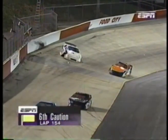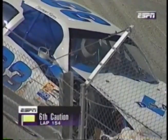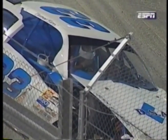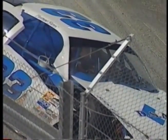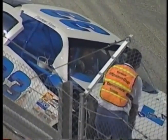Welcome back to Bristol, Tennessee, and yes, we are under caution for the 6th time tonight. Almost an identical crash to what happened earlier in the night with Mark Gerke's car, number 41, and Conrad Burr, his car coming to rest just outside of turn 4. That car veered abruptly across the racetrack, Benny, and he's fortunately moving around. He's taking the window net down and pulled the helmet off, but he almost went in head on. And we can see he goes up and smacks the wall between 3 and 4 and finally stops as he comes off the 4th corner.